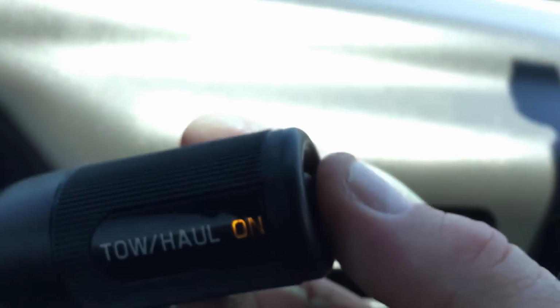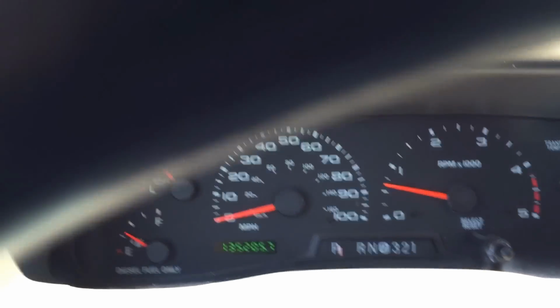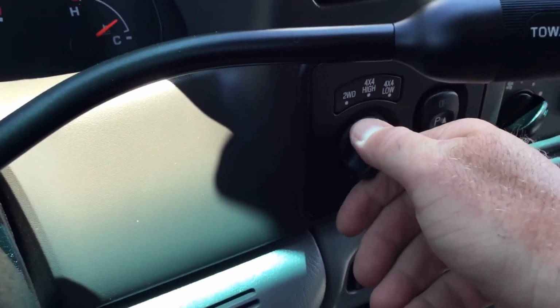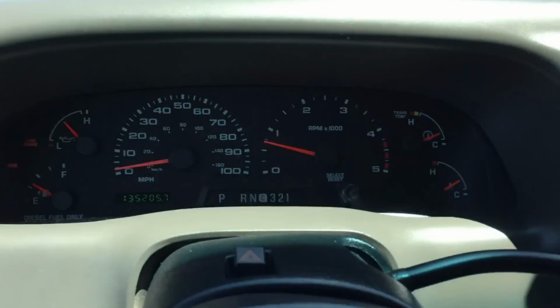There we go. Radio works fine. Cup holder. Let's see. Overdrive. There's that. Let me tilt the wheel down. All right. Let's see. Put it into neutral. I'm going to go to four low. There's four low up there. Okay. Drive. And reverse.